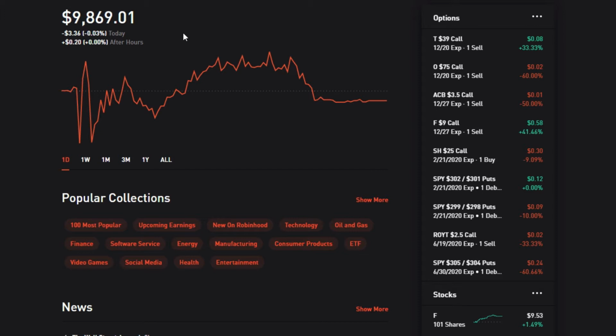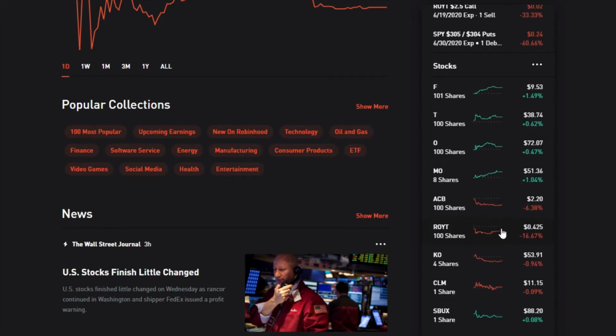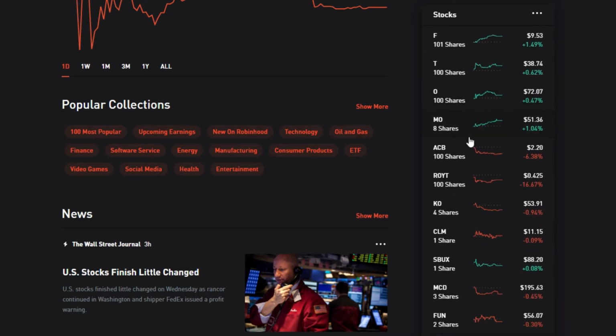First, we're going to start with my Robinhood portfolio. We're going to start with my stock holdings. So to jump right into it, we have 101 shares of Ford, which has been up about 5% this past week. It's been a very good week for Ford, currently at about $9.53 per share. Next, we have 100 shares of AT&T, along with 100 shares of Realty Income, which is my new biggest holding.